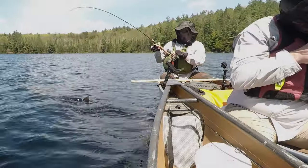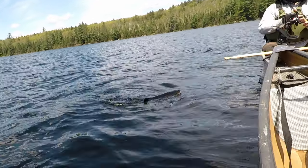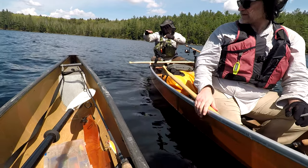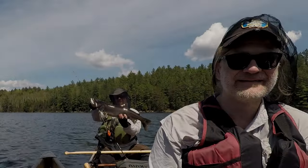There's John's giant laker. I'm pretty sure this fucker's too big to eat. Oh yeah, it's decent size, man. He's like battle scarred and shit. You see that? Yeah, he's lived. Laker for the 3 mile.